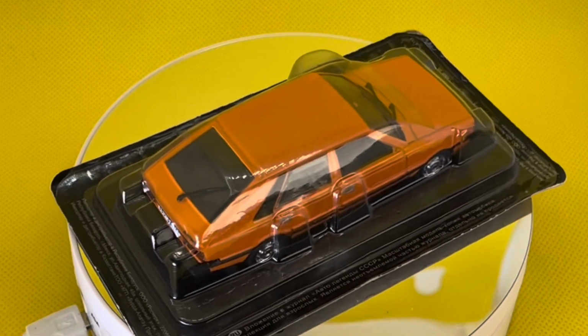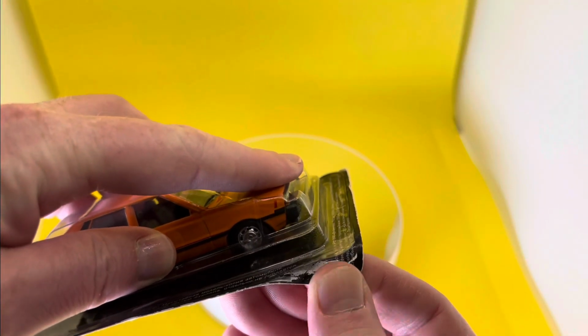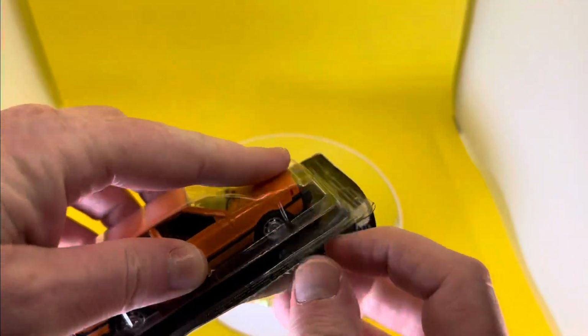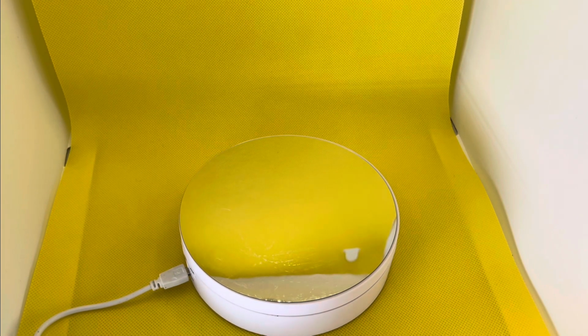I was so happy to be able to get hold of this model. I got it on eBay and it came from abroad. Didn't pay too much for it, so unfortunately I have to break the packaging to get into it. That doesn't matter. Right, let's take this model out.